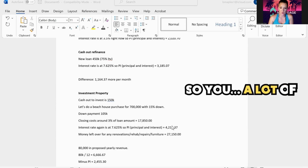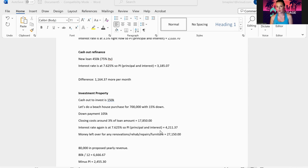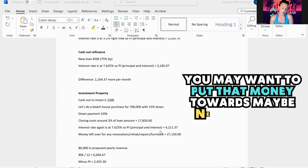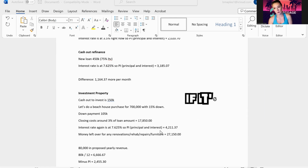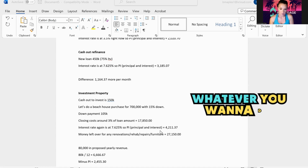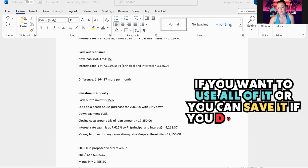$27,150. So a lot of these properties, if they're newer, you probably don't have to do many renovations or rehabs. You may want to put that money towards maybe new furniture if it's old, or replacing silverware, utensils, plates, all that fun stuff in the kitchen. Whatever you want to do, if you want to use all of it, or you can save it if you don't need it.